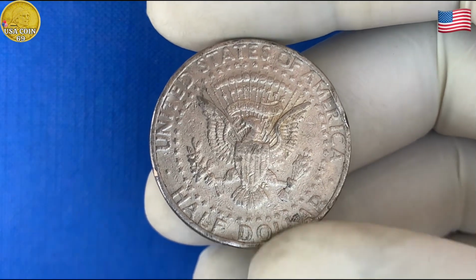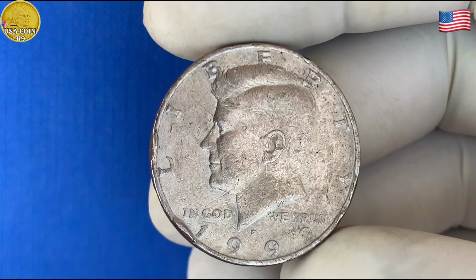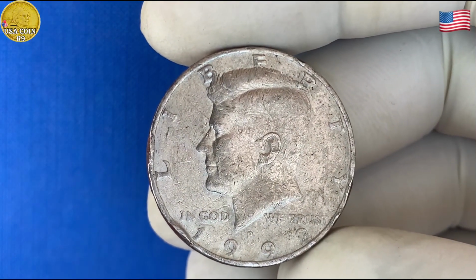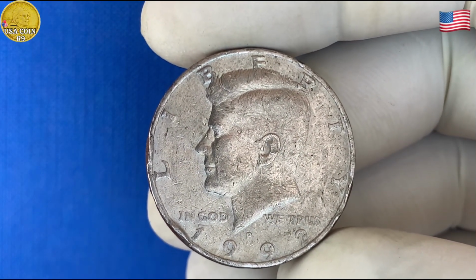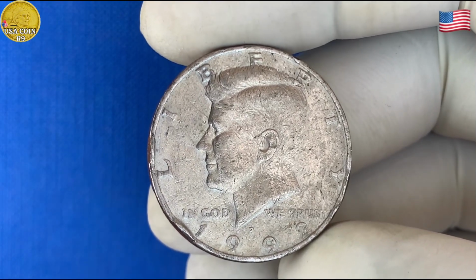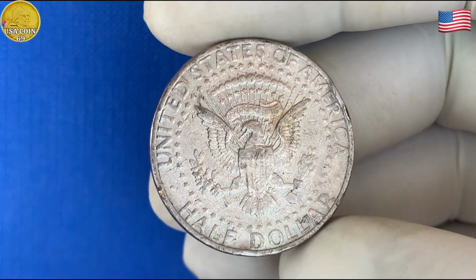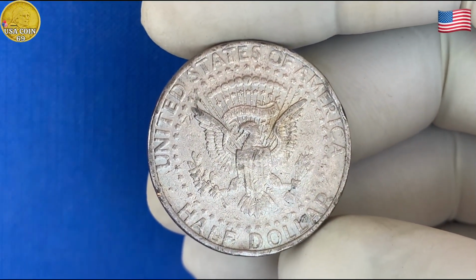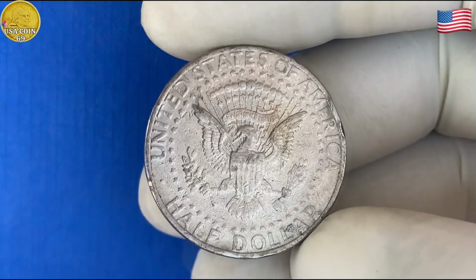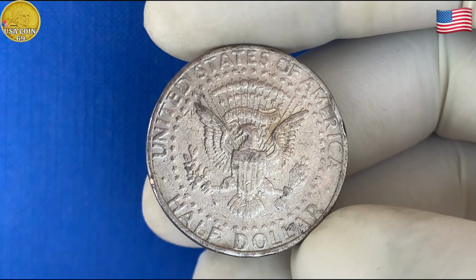Numismatics, the study and collection of coins, had blossomed into a hobby that spanned generations. Many collectors began to focus on specific coins that were tied to historic events or figures, and the Kennedy half-dollar was a natural choice. It honored one of the most beloved presidents in American history, someone who was still deeply revered by many. The 1992 Kennedy half-dollar became part of this larger cultural phenomenon, where coins were viewed not just as currency but as collectibles with potential value.